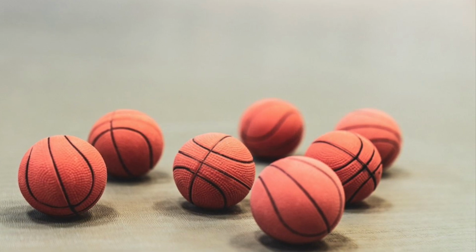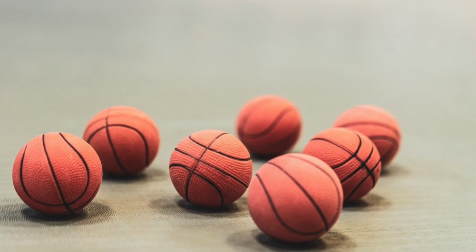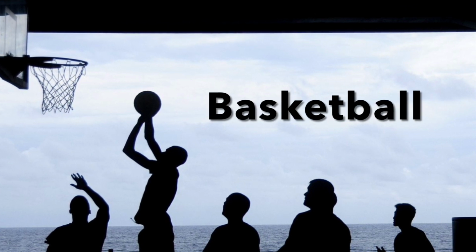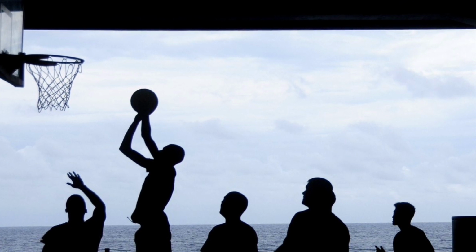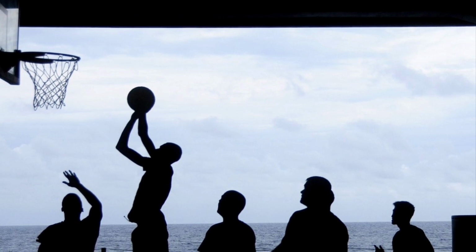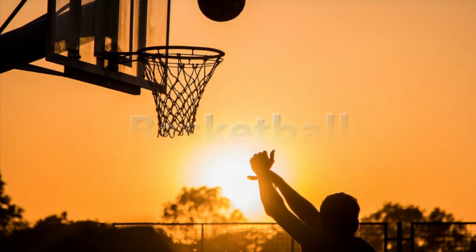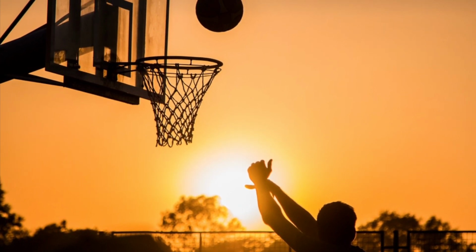These are called basketballs, and they usually range in different sizes, from a few inches in diameter to extra large balls nearly 2 feet in diameter. Basketball is a game played between 2 teams of 5 people playing on a rectangular court, either indoor or outdoor. Each team tries to score by tossing the ball through the other team's goal, which is a tall pole with a hoop and a net called a basket.